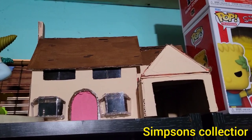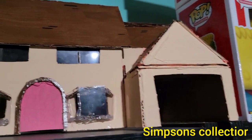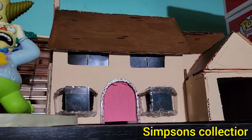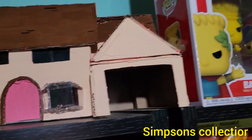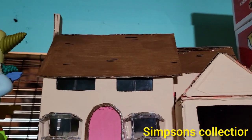Next to that shelf, we have something custom I made. It's a cardboard house, the Simpsons house. I never finished it. I was gonna do something totally different. I just kind of never got around to finishing it. But I do have it still in my collection, so maybe one day I'll get motivated to do it again. But right now, it's just gonna stay like that.